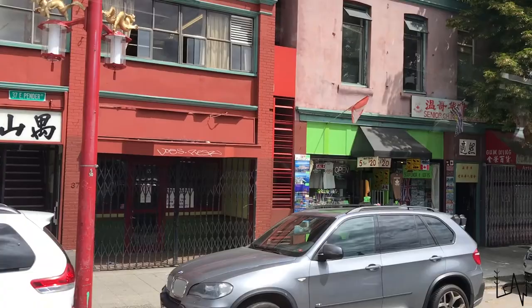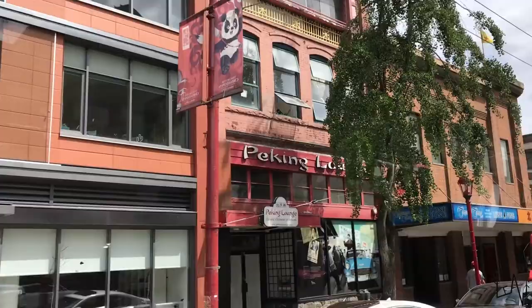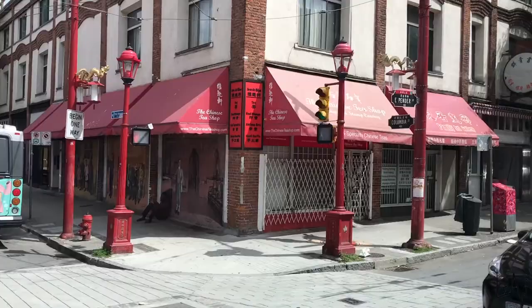Located on the eastern side of downtown Vancouver, the bustling district is North America's third largest Chinatown by population, after those in San Francisco and New York. The neighborhood grew into a proud center of Chinese culture, home to traditional restaurants, markets, temples, and gardens.